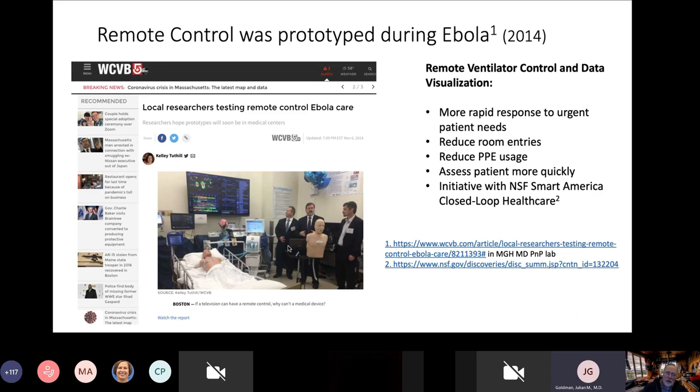Colonel Pamplin mentioned that in 2014, we and other collaborators prototyped remote control of ventilation and infusion pumps during the Ebola emergency. And a large group assembled, and over the course of around 20 days, quickly cobbled together remote ventilator control. And the driver for that was the anticipation that remote control from outside of a patient's room could lead to a more rapid response to urgent patient needs.